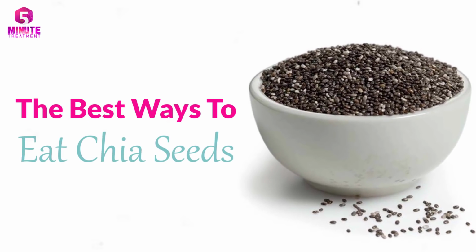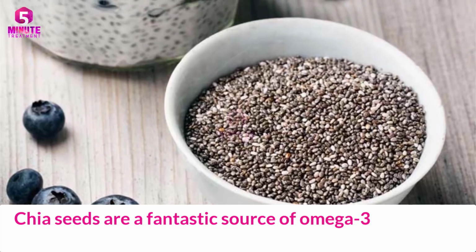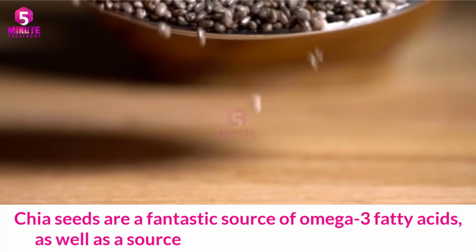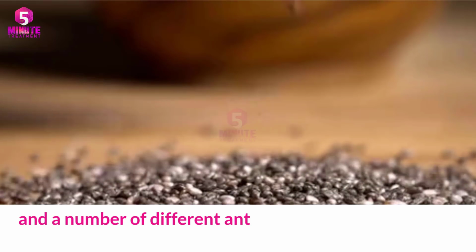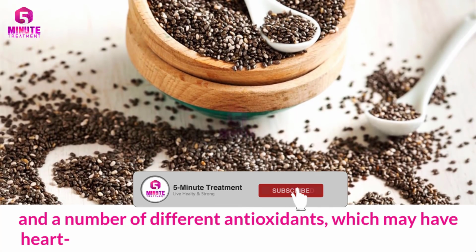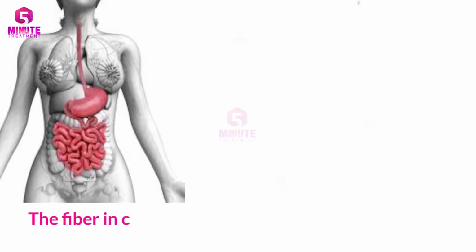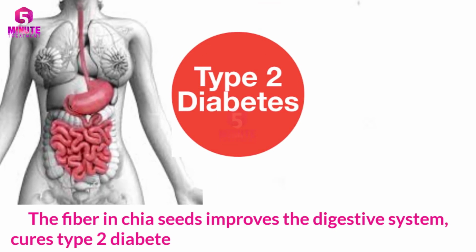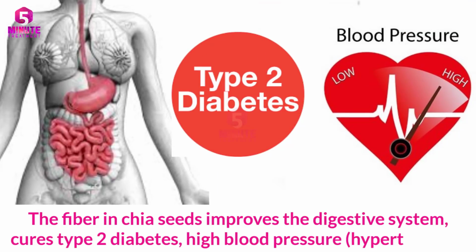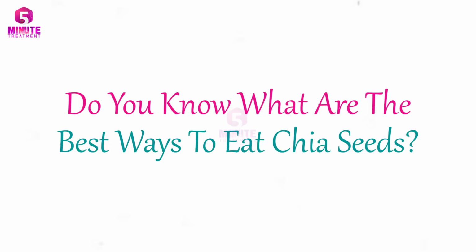Best ways to eat chia seeds. Chia seeds are a fantastic source of omega-3 fatty acids as well as a source of protein, calcium, phosphorus, and a number of different antioxidants which may have heart-healthy, anti-aging, and anti-carcinogenic benefits. The fiber in chia seeds improves the digestive system, cures type 2 diabetes, high blood pressure, hypertension, depression, and manages various health issues. Do you know what are the best ways to eat chia seeds?